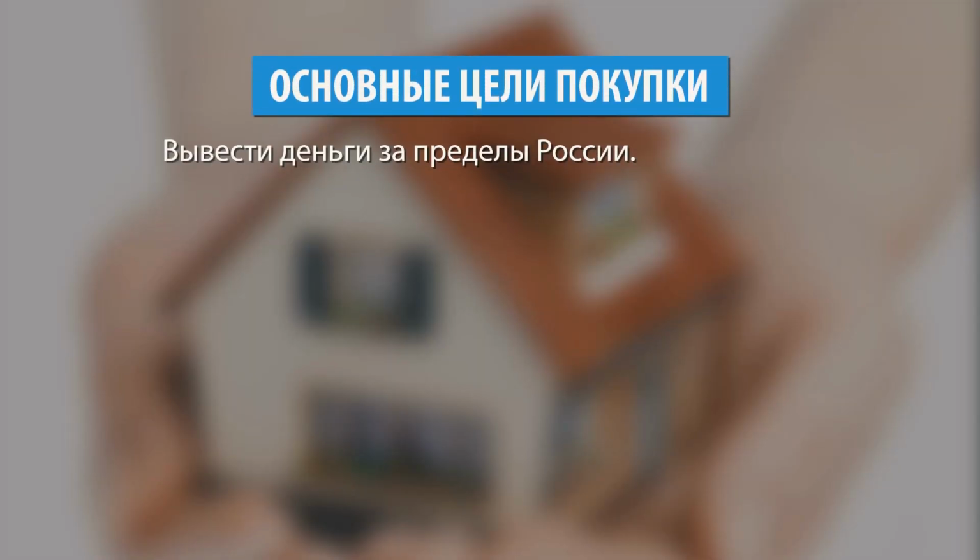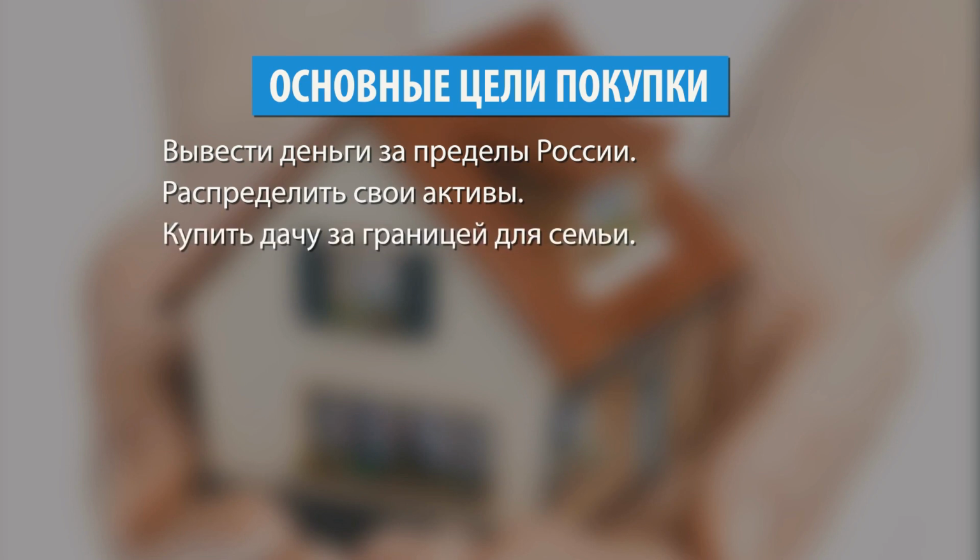Here are the main goals of purchasing: to move money outside of Russia, or to preserve what has been earned and invest in a reliable material asset that will pay off and generate income. The most popular option today: to distribute your assets, or to put your eggs in different baskets. Diversification. Buy a vacation home abroad for your family and friends that will pay for itself and generate income.